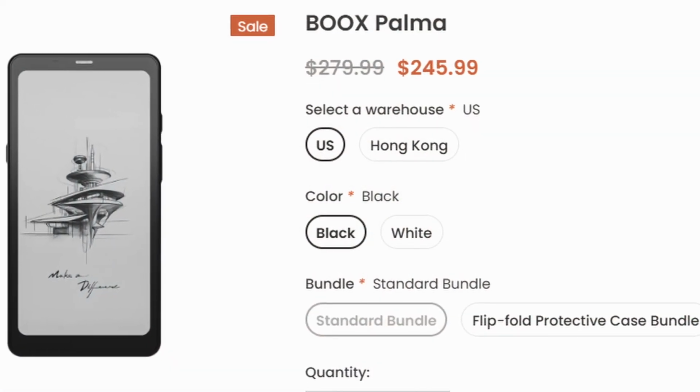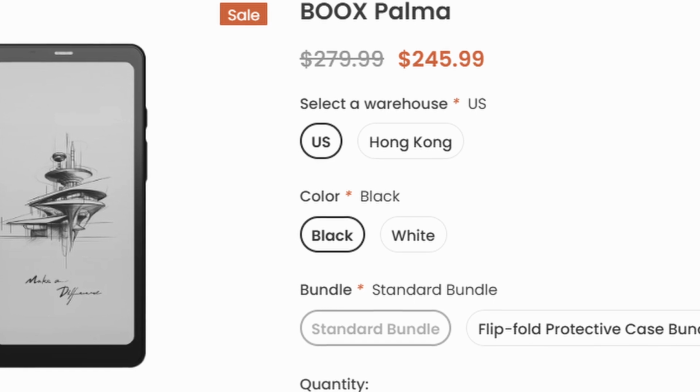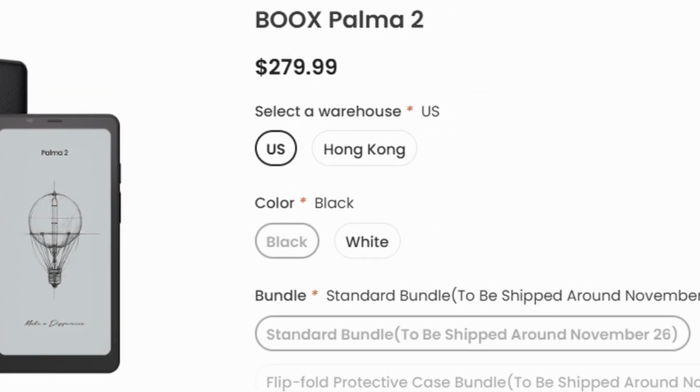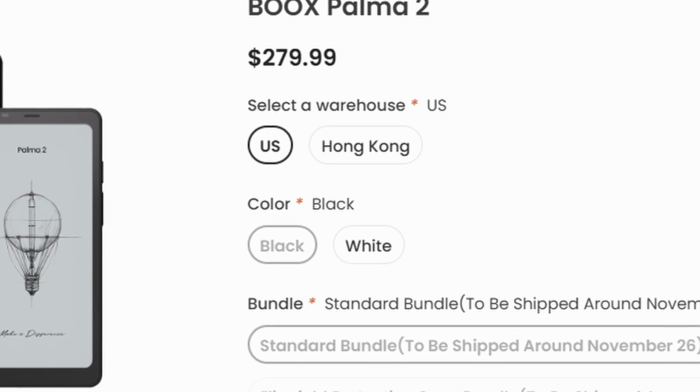The Boox Palma has dropped in price compared to the Boox Palma 2 by about 30 or 40 euros or dollars, depending on where you get the device. I'm sure that the Boox Palma will start going on sale more and more with the upcoming release of the Boox Palma 2. Now, overall, if you already have the Boox Palma, I don't think this is much of an upgrade. If you're somebody who doesn't have a Boox Palma, I would definitely go with the Boox Palma 2, obviously because it's the newer version and you have the newer operating system.